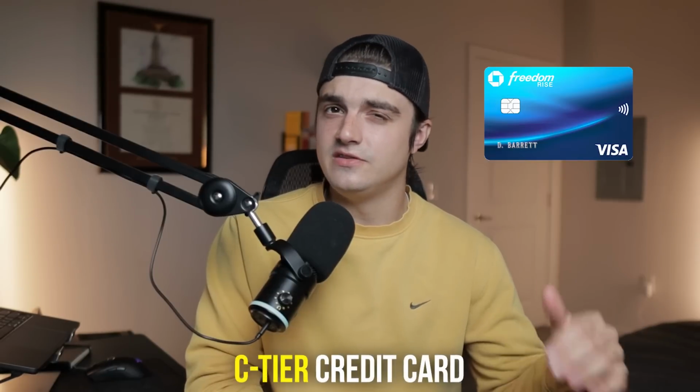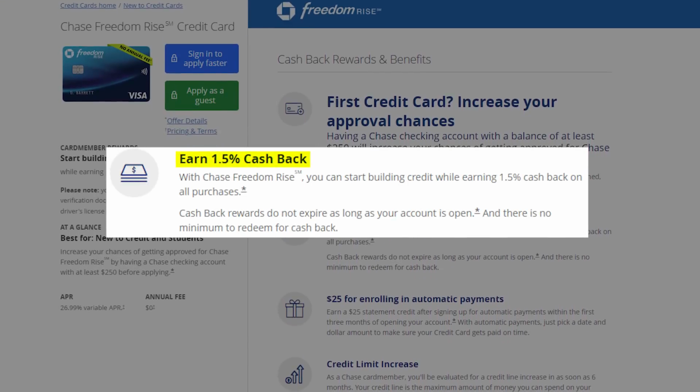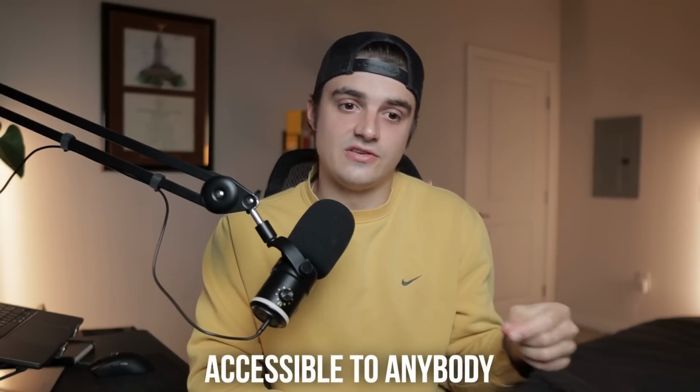And like I just mentioned, it has been recently replaced by the Chase Freedom Rise credit card, and in my opinion, that card is probably like a C tier credit card, like it's average, but it serves its purpose really well. And the reason I would actually say that it's better than the Chase Freedom Student is not only because it gives you a higher flat earning rate at 1.5% back on all of your purchases, but also because it's accessible to anybody.